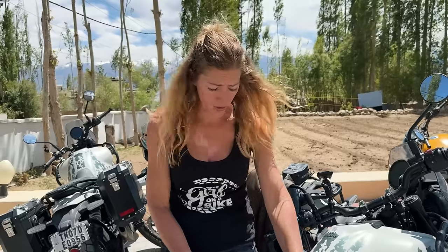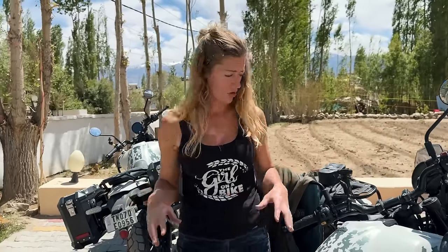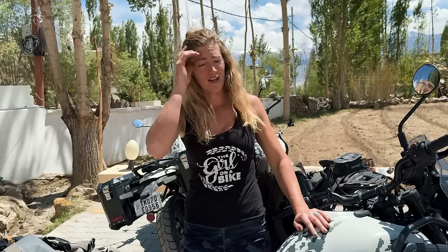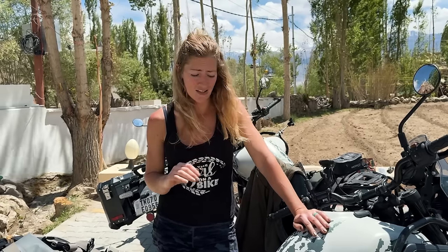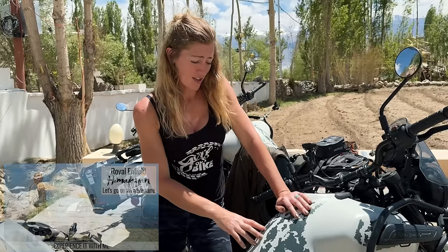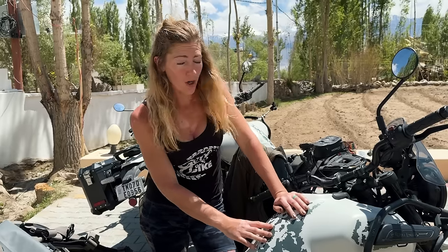So I'm going to get that wired on. That's my next job. Panniers are on, I get my tank bag on. Basically, this is setup time. They're absolutely beautiful bikes. Rode them very briefly last night to pop into town to get dinner. And if you haven't seen my previous Himalayan video, you can watch that for my review of the previous model. And there's going to be a full review of the new one coming as part of this trip here in India.